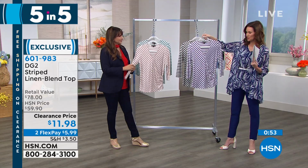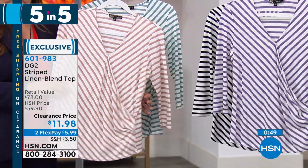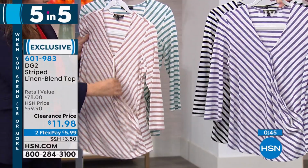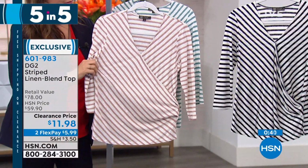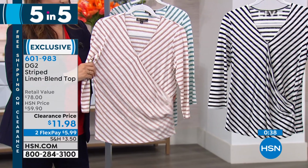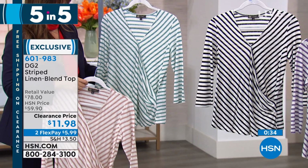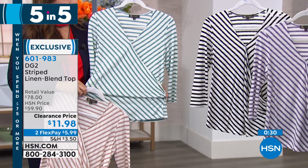$11.98 for this beautiful stripe. I mean, such an easy update, and so fresh in that stripe. This is a linen blend at $11.98. You choose extra small through 3X. This is the purple stripe. There it is in that classic black. The mocha, which is really pretty, very good neutral. And then there it is in the aqua. And we have lots of jeans in aqua to go back to this.